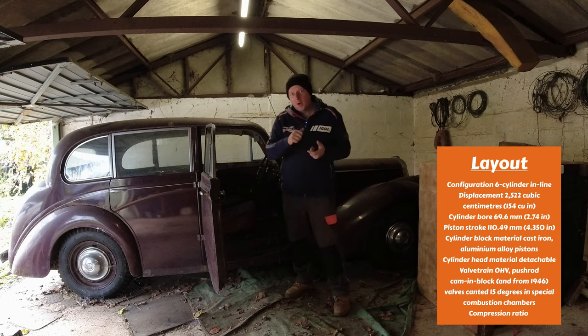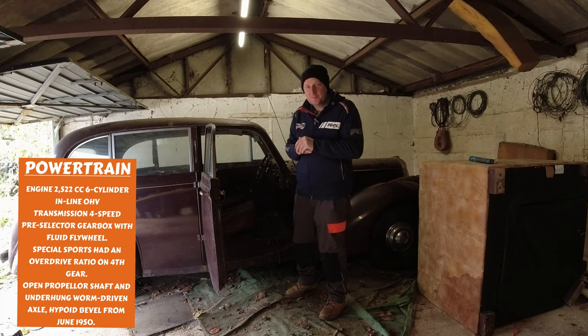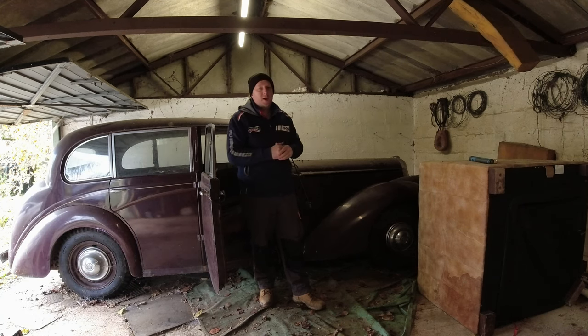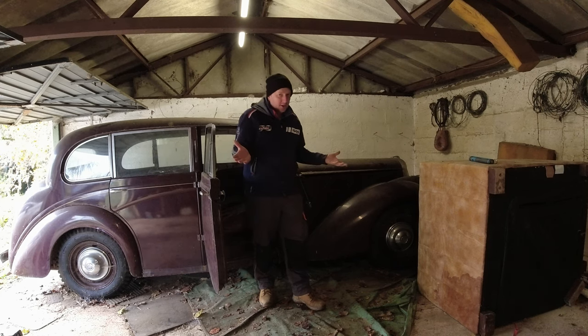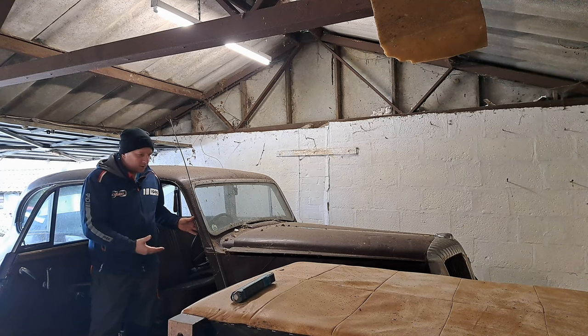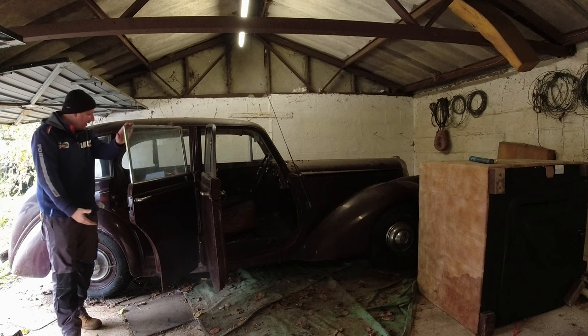So, 2.5 liter engine, straight six, 4-speed manual, pretty basic, everything in this car, but it already produced 70 horsepower, which if you're thinking about it, in the 40s, that was pretty good going. What you can see here is suicide doors. Suicide doors for the front, a regular door for the back.